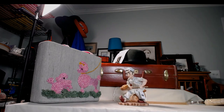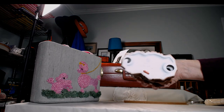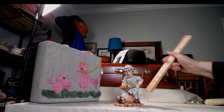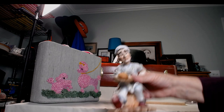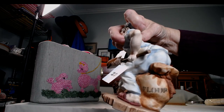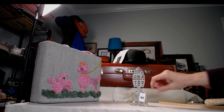Next, I have a Lefton Baker. He's in excellent condition. There are no chips, no cracks, a little bit of paint wear here and there. It's marked Baker. There's the Lefton sticker. This is item number 22. He is about 7 inches tall. I love his face. You just gotta get a look at the face. And he's sitting on a bag of flour. Very cool vintage piece. Item number 22, $28.